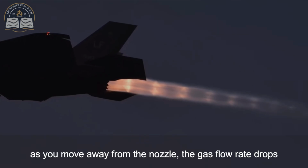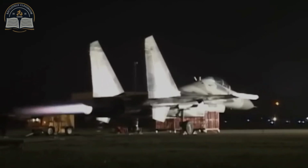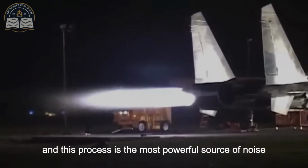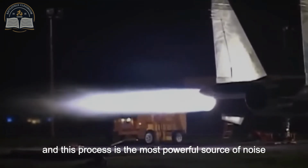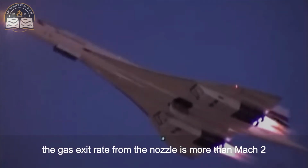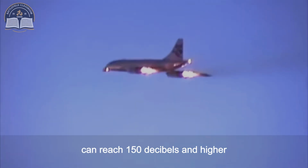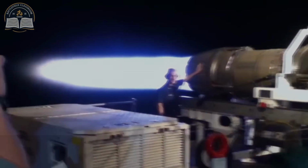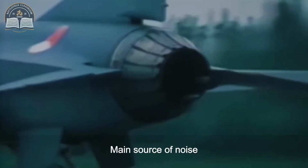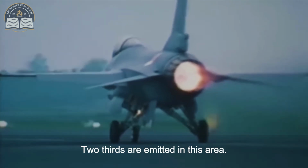As you move away from the nozzle, the gas flow rate drops, and they gradually fade away, and it falls very quickly. Turbulent mixing of the gas jet with ambient air occurs. And this process is the most powerful source of noise. At full afterburner, the gas exit rate from the nozzle is more than Mach 2, that is, at least 600 meters per second. Noise level when being near can reach 150 decibels and higher, while the pain threshold in humans averages about 120 decibels. The main source of noise is located in the initial section of the supersonic jet. Two thirds of its acoustic power is emitted in this area.